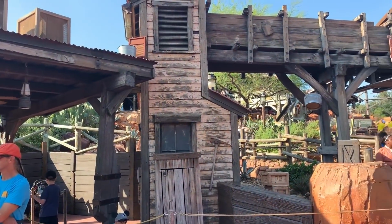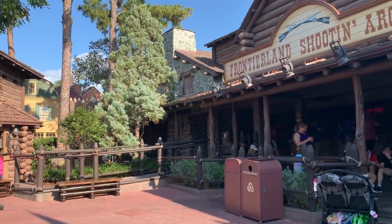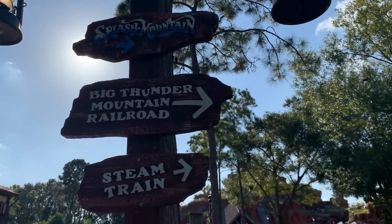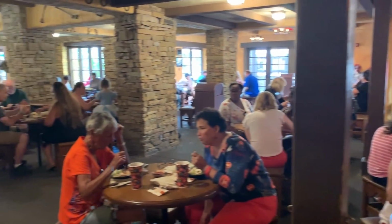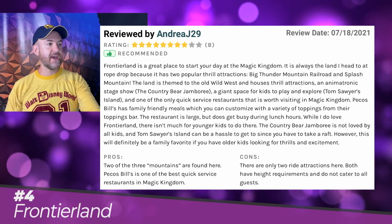Built along the waterway of the Rivers of America, Frontierland's mountain ranges, shooting gallery, fort, and rustic log cabins transport you back to the time of Davy Crockett and Pecos Bill, who has a popular quick service restaurant named after him in this land. Andrea J29 said Frontierland is a great place to start your day at Magic Kingdom.